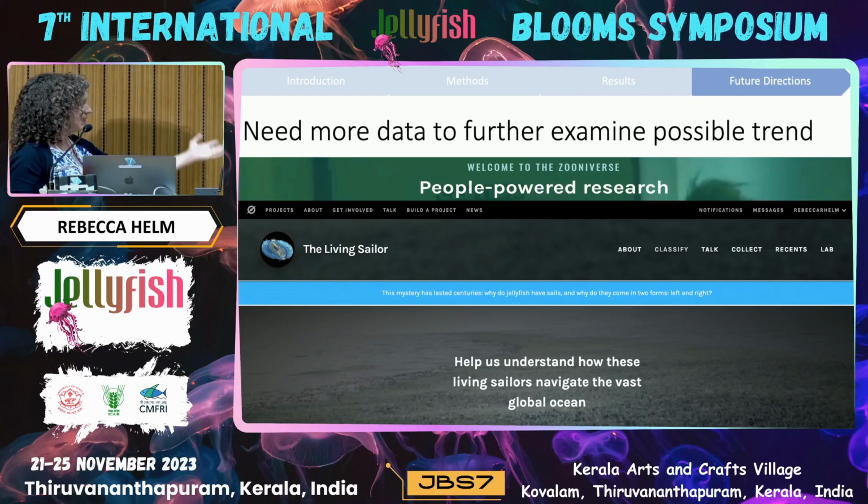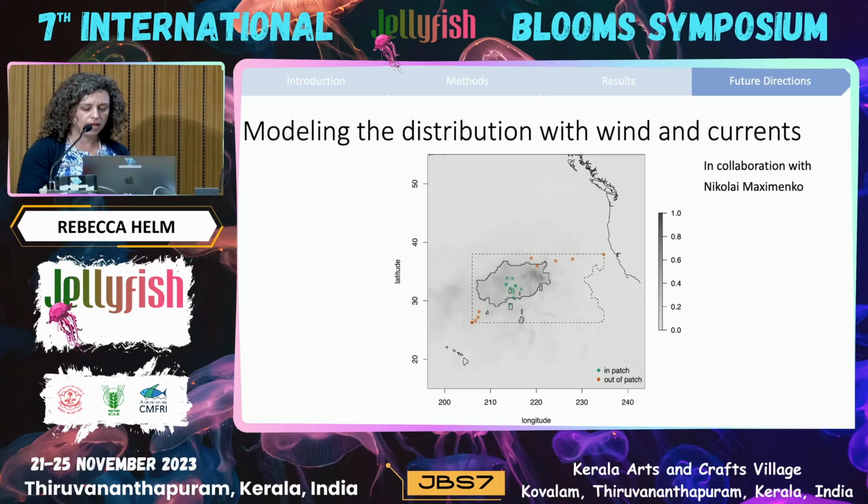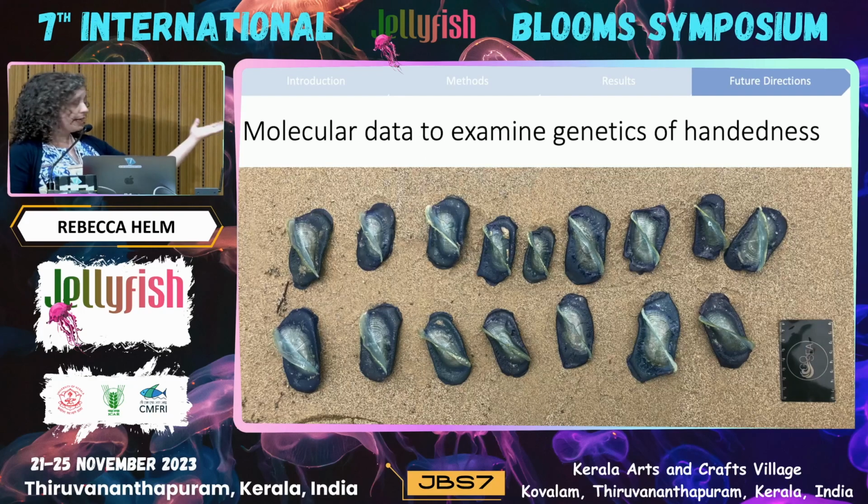As I mentioned, this work is very much being done in collaboration with Nikolai Maximenko. Here I stole one of his little plots, just to show you how we're able to model, in this case, the central North Pacific subtropical gyre between Hawaii and California, and really break down on a granular level how wind and current patterns may be influencing the distribution of these animals. We're also busy collecting molecular data to test some of these basic hypotheses about population structure.